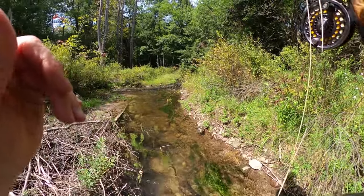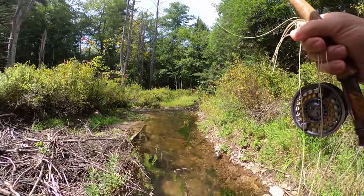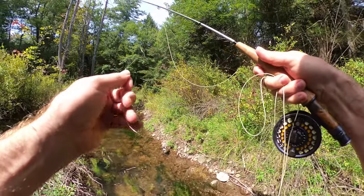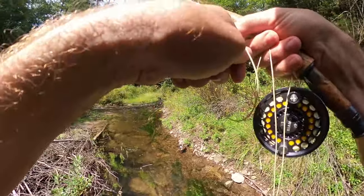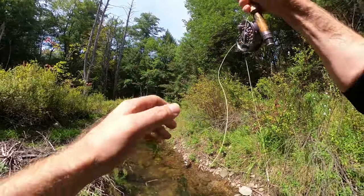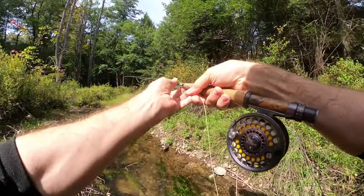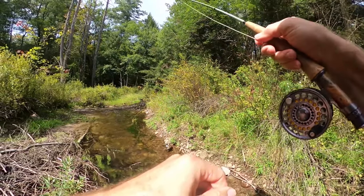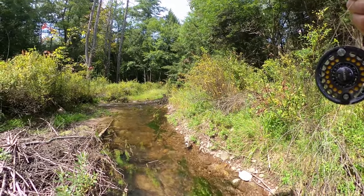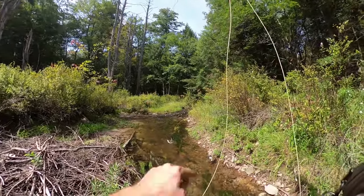Oh man, can you believe it? There's a trout right in front of me, the second one. I just threw it for kicks. Oh man, he came up again. That's a good sized fish, as far as brookie standards go. Let's give him a minute to calm down. I can't believe he doesn't see me. There he is. Oh.